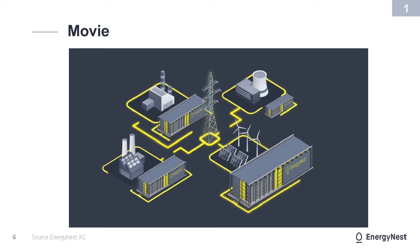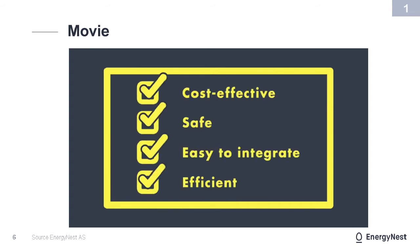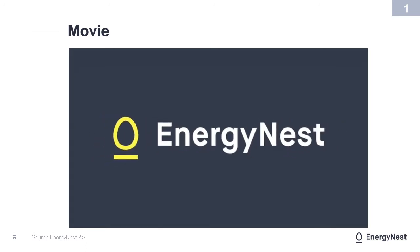EnergyNest will work with you to customize a thermal battery solution from initial assessment through to commissioning and operation. We will help prepare your company to meet future legislation on environmental performance and decarbonisation. Let's get ready for a clean future.